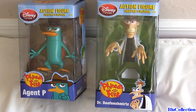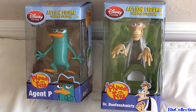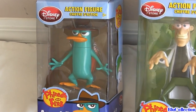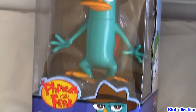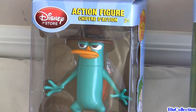Hey guys, I just got some cool new toys from Disney store. These are action figures from the Phineas and Ferb collection. Here we have Agent P. He's actually Perry the Platypus, all dressed up as a secret agent.